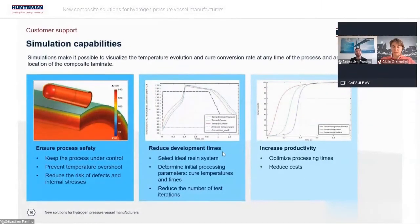So, as you can understand now, we can already reduce development times by reducing the number of tests and reducing the number of iterations. We select the resin system first, then we determine initial processing parameters, cure temperatures, and times. And then when it comes to real testing, we save a lot of time. And after this, when we keep moving forward, we make the model even more accurate, and then we can even further increase productivity, just having the right time and the right temperature in order to reduce costs and be productive.